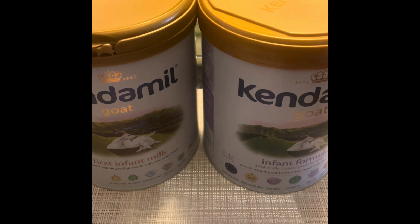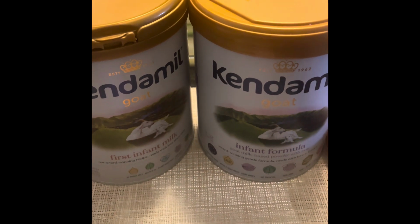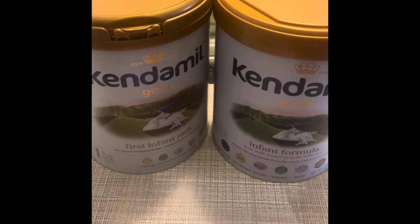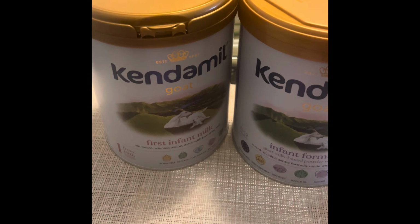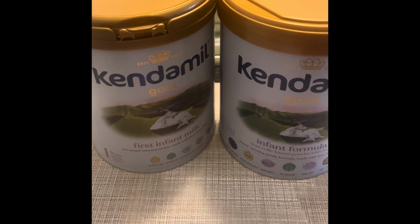However, I have been weaning my child off of this milk just because we do believe he has allergens. We have tested him for cow milk, and he tested positive for that. And the physician was saying that because cow milk and goat milk are so similar, there's a very high chance that he's also allergic to the goat milk.